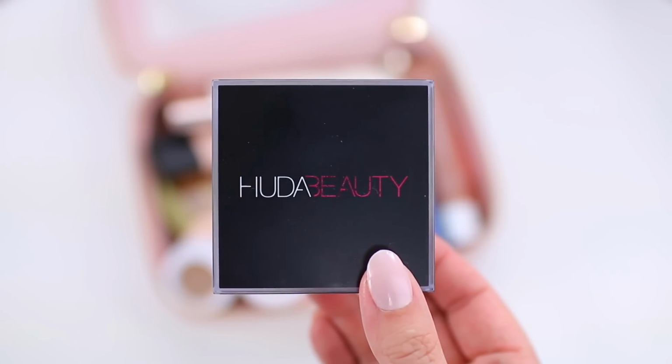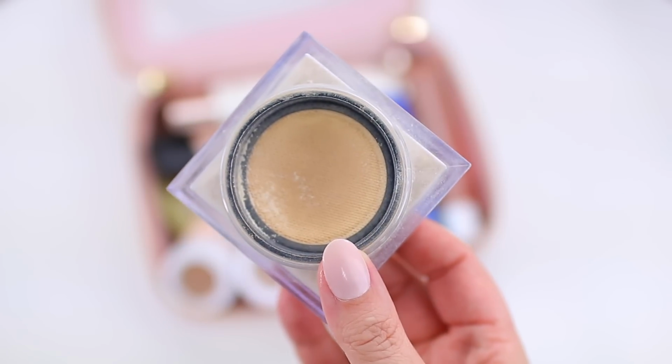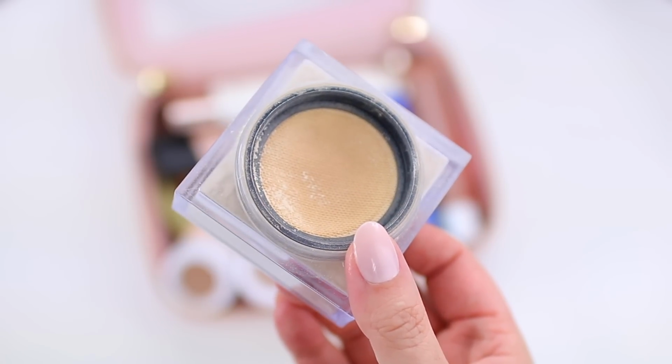For powder, I'm going to bring this one from Huda Beauty. It's very bulky, not ideal for traveling if I'm trying to actually downsize. This takes up like a quarter of my makeup bag. So I'm not actually going to put it in my makeup bag. I'm just going to stick it in with my brushes. I have a small mesh bag that I just put the brushes in.